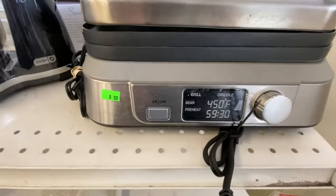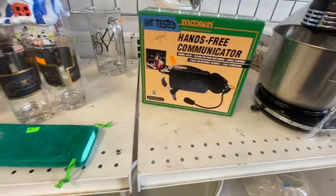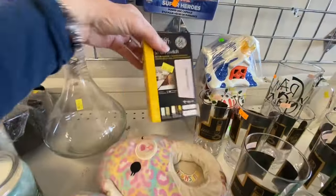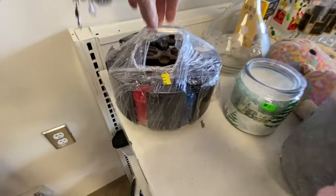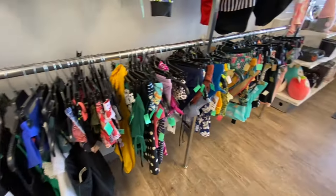Okay, now I'm in the Goodwill Thrift Store. This is a regular Goodwill Thrift Store that has a little bit of everything in here. This decanter is missing its lid. There's some poker chips hiding behind the pink gnome. They sell both new and used bathing suits.